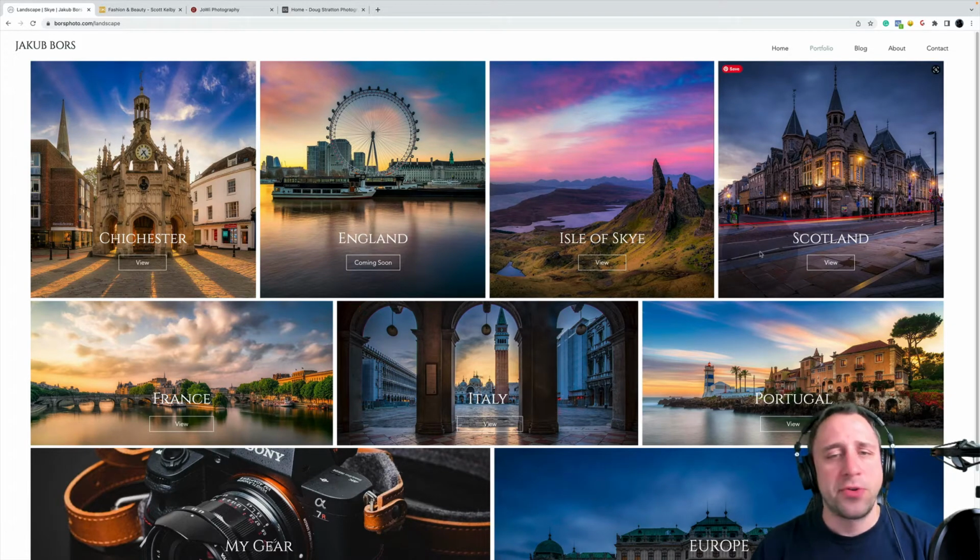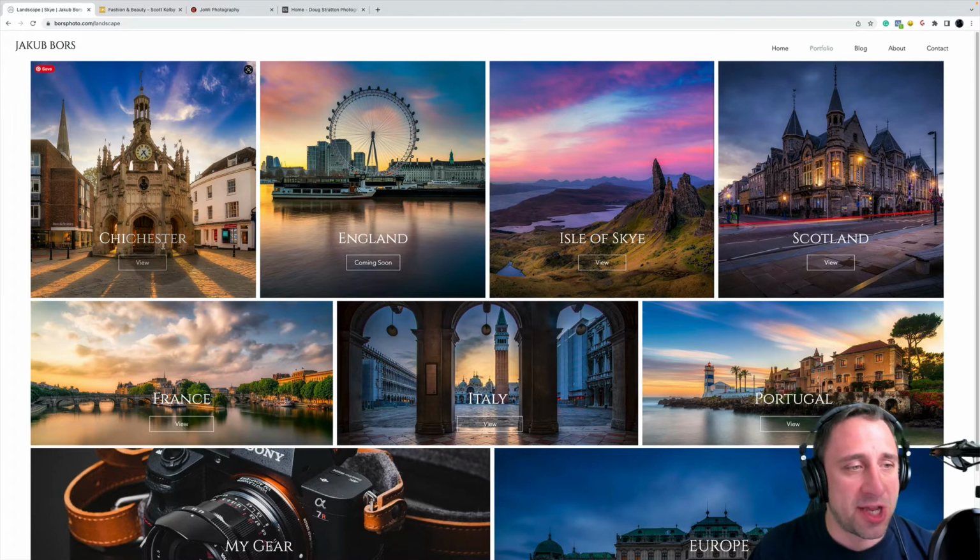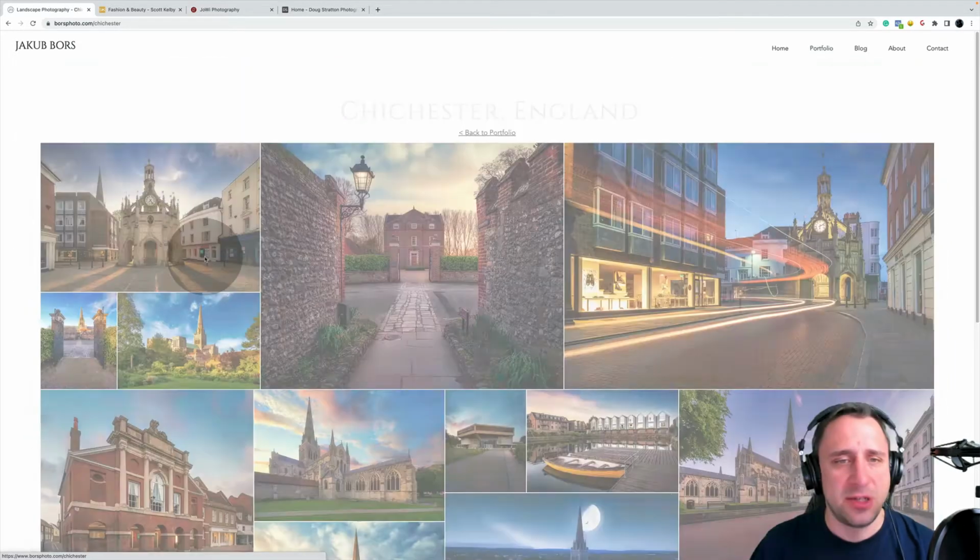If you are a portrait photographer, it could be close-ups or just one category. It's really up to you. You can have as many subcategories as you want. Then we go into the subcategory, which can be, for example, Chichester here, which is a town where I live.